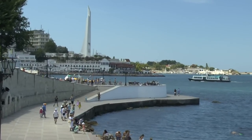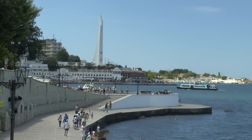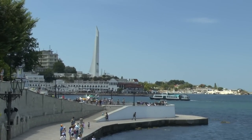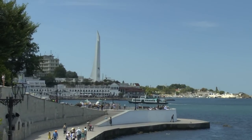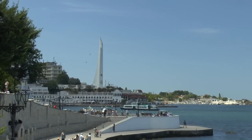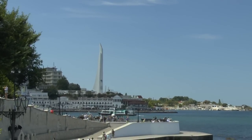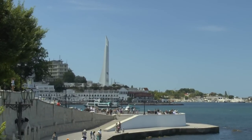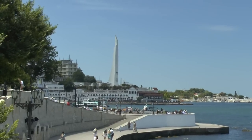And here's another view of the harbor. You can see the big obelisk in the background sitting up on a hill. That's just an obelisk for the entrance to the harbor, that's all. The thing is huge. I'm going to guess 200 feet tall. And from my understanding, it's completely solid. You can't get in.